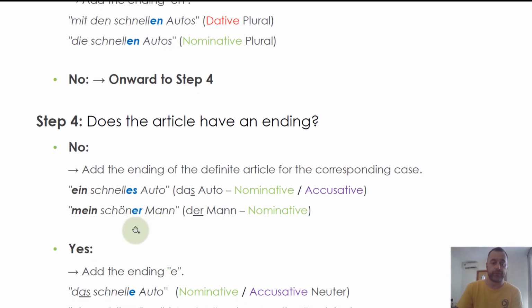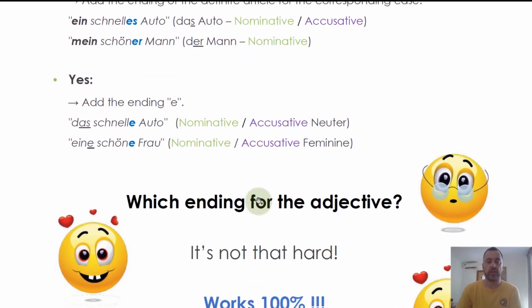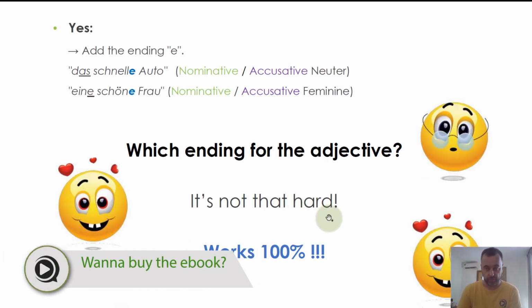But if the article has an ending, you add e. Das schnelle Auto, eine schöne Frau. You see here, that's a definite article. A definite article always has an ending, so e. And here we also have the e on eine, so we add e here too. If you go through those 4 steps, you always have the correct ending. It's not very hard, it works 100%, no exception at all.